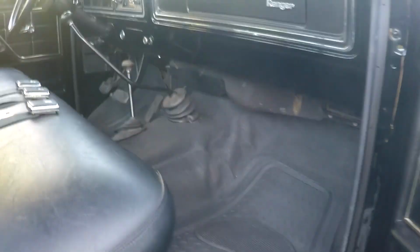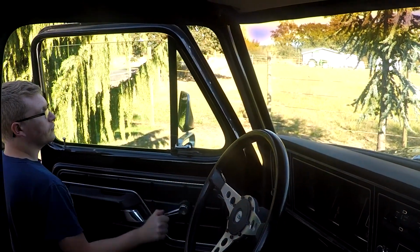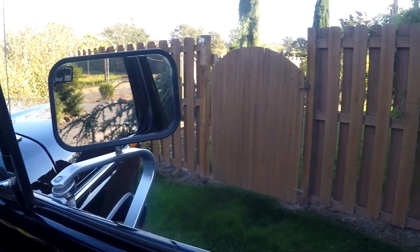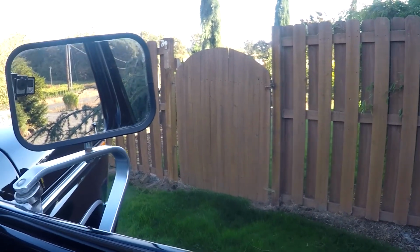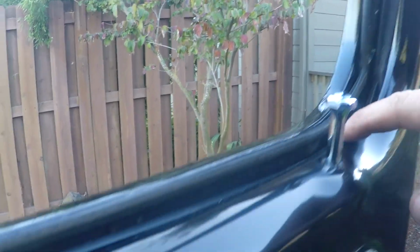We'll go ahead and roll the windows up so you can see they're working. Pretty nice, pretty smooth. You can see it, especially trying to do it with the wrong arm, but it could be lubed a little bit, but it's not bad. The felts look really nice in the doors. Very clean. So they look pretty good. So we'll go ahead and show you some more stuff.